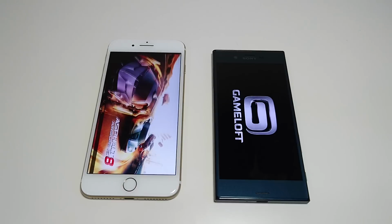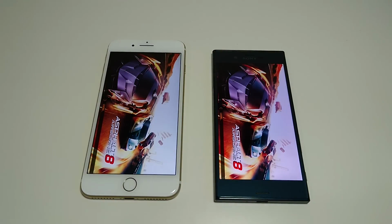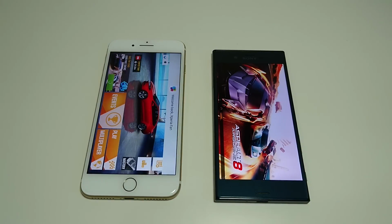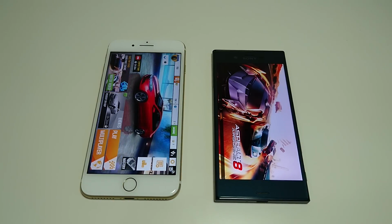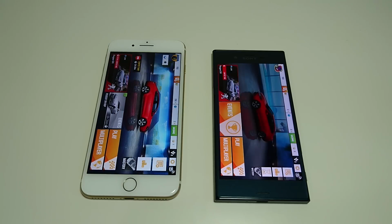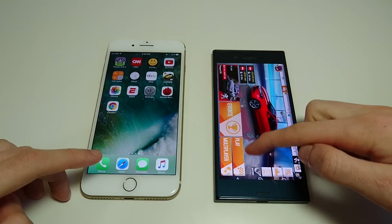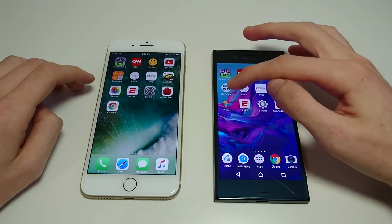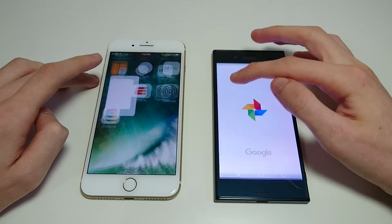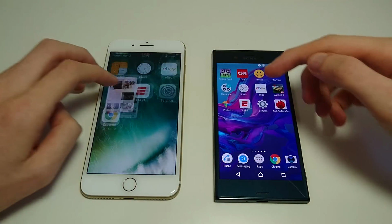So both these phones actually have a lot of specs in common. Both are water resistant, both have front-facing dual speakers, both have 3 GB of RAM, both have the same size battery, 2900 capacity. So see here again, iPhone easily winning this game. Photos. So that one again going to the iPhone.